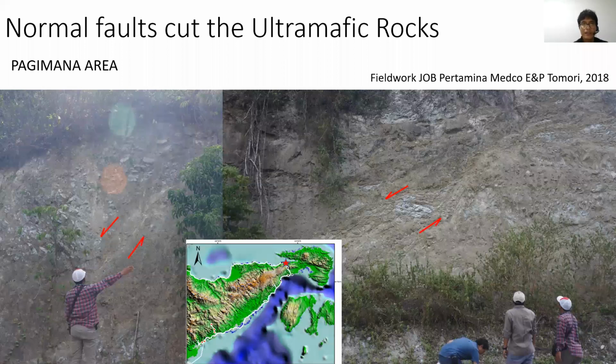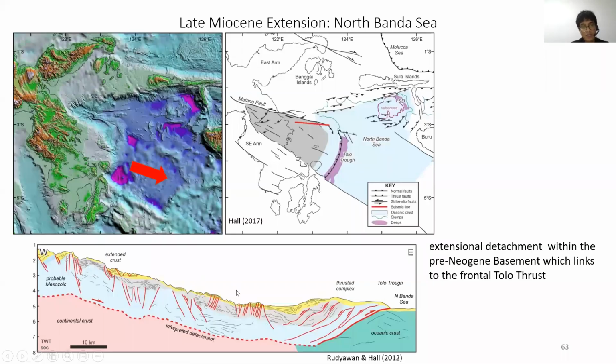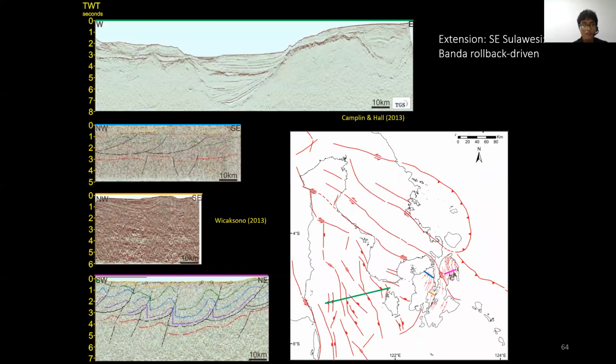So yes, and we can say that the extension actually happened following the collisions, and it's not only in the Miocene time, but it's still happening from Pliocene until the present day. And this is the evidence of the extension in Tolo Bay area. So this is the Tolo Trough, and this is the interpreted seismic section from Rudiawan and Hall, showing the extensional detachment within the pre-Neogene basement here.